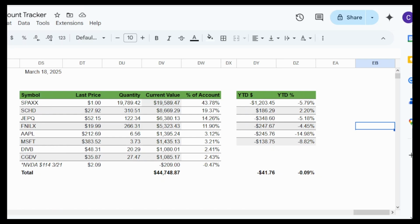And then the NVIDIA put, as I mentioned before, is extremely volatile. NVIDIA is volatile, and then you add options on top of that, and then you add just overall market volatility on top of that. Super, super volatile. So this was at 840 last week. Now it's down to 209. And it's looking pretty good. It expires the 21st this week. So as long as NVIDIA stays above 114, this should be in good shape. Right now, I'm leaning towards just letting it expire. However, if the next couple weeks look good from a metrics standpoint, risk reward standpoint, then I may look to roll it out.